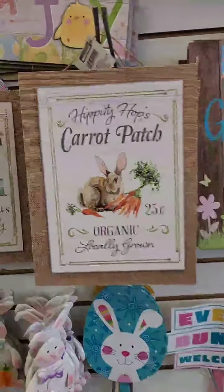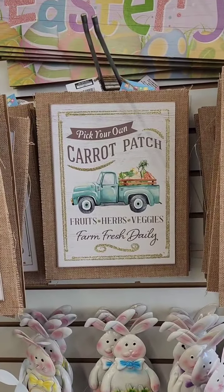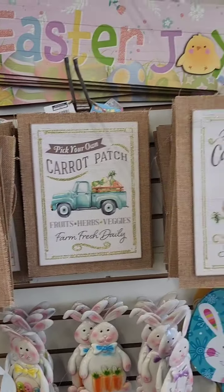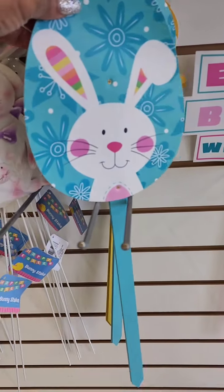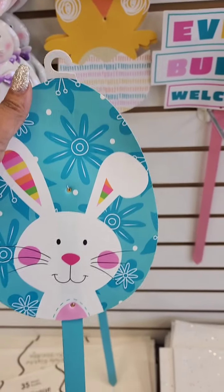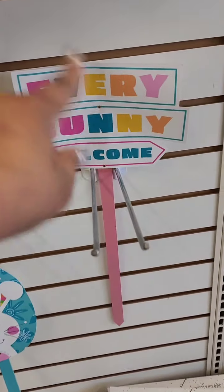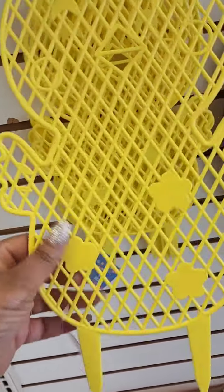I'm on a road trip and I'm at a Dollar Tree location, and these signs I have not seen by me. They're really cute. Something else I have not seen by me are these yardsticks, but I have to tell you, they are very flimsy. I would not spend my $1.25. They are cute, but very flimsy, as you can see.